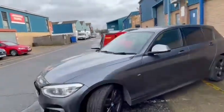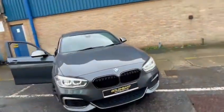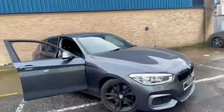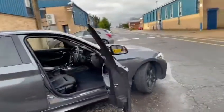This car will come with 6 months RAC warranty, 12 months RAC breakdown cover. The warranty can be extended. We do also offer finance. The lowest rate is 6.9%.